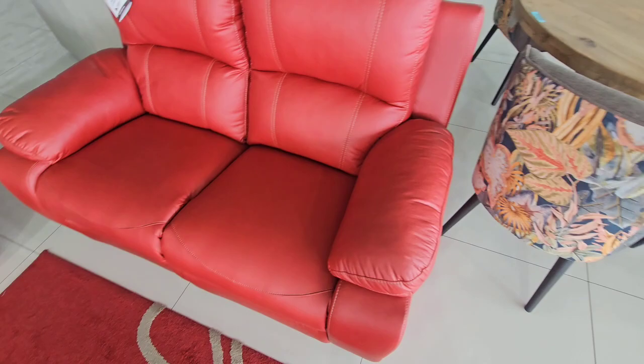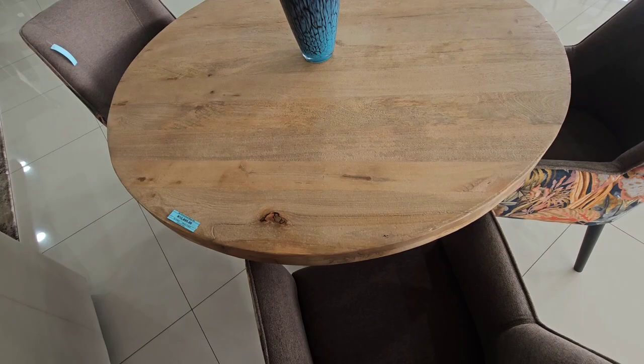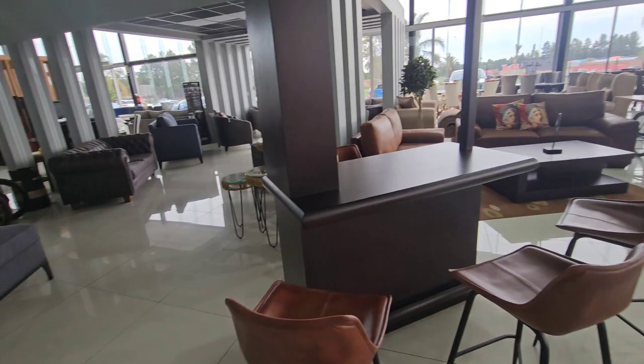And this is a beautiful red. This is what this looks like. The dining room set, and it's 12,000. 12,000 something. Alright, so this is what the place looks like. So yeah, I just wanted to show you how it looks like this side.